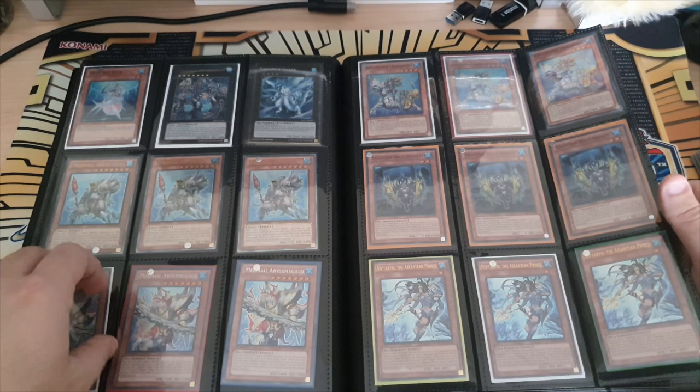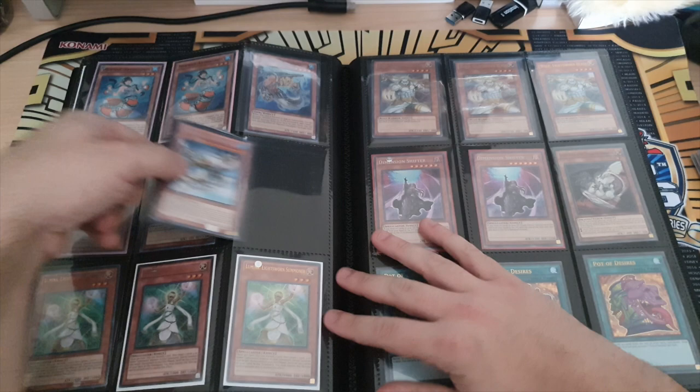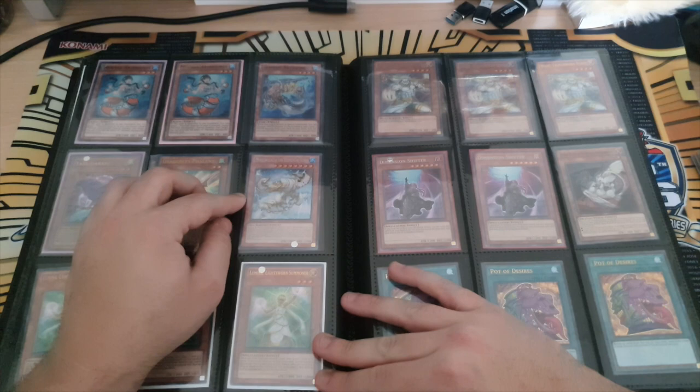And then if we go over here, we have more Mermails. We have Mullen Glacius Secret from Abyss Rising, which is awesome. That is a first edition Mull as well. Beautiful card. And we have the Abyss Spike from Astral Pack and two guns from the Astral Pack as well.